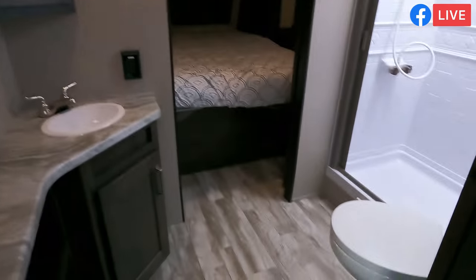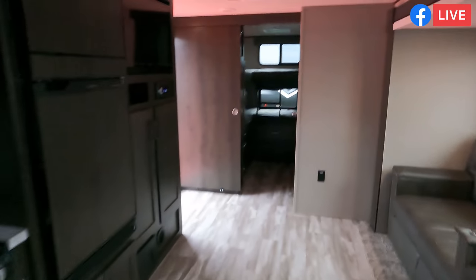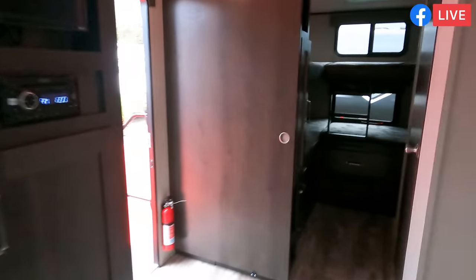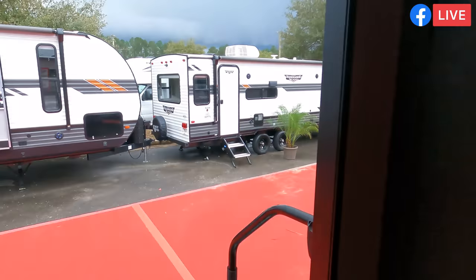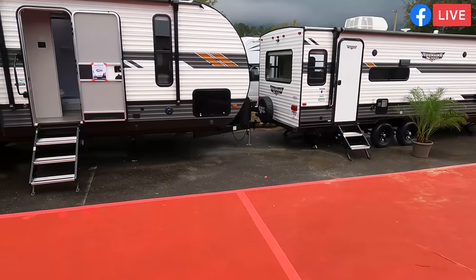Furion. I love it. And then look at this huge bathroom here. Wow. This gives you a ton of space. Really great size shower. Really great entry-level travel trailer. I've actually never seen this one. Oh, we definitely got to do a review on it very, very soon. Look at that storm, y'all. That storm is coming fast.